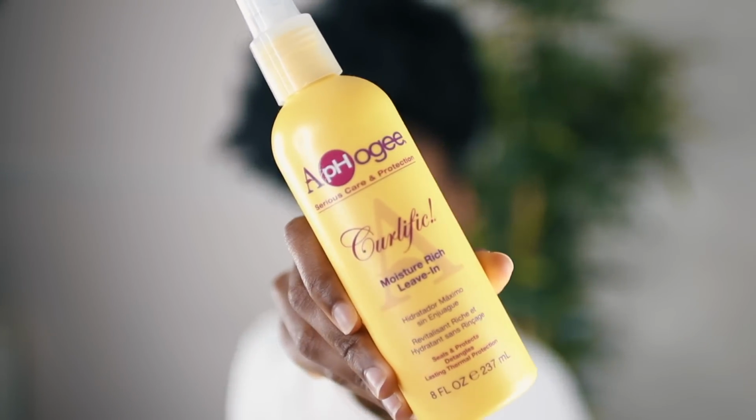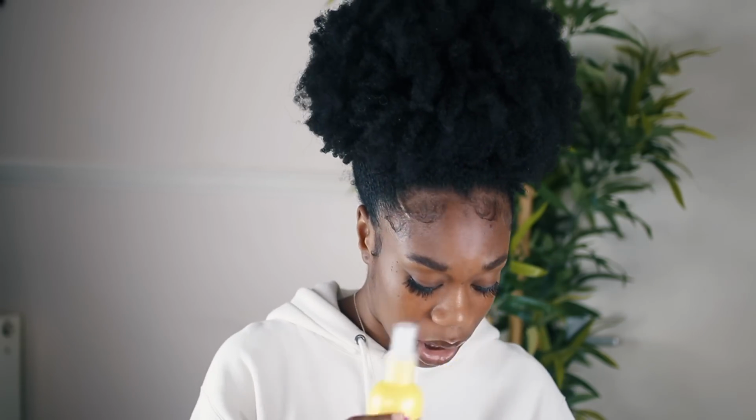This one's a spray leave-in. I really do hate spray leave-ins because it just takes ages to spray onto my hair, and I just need something to work quickly. But this is a good alternative. Also, I mentioned this on my Instagram as well, which is the Jamaican Black Castor Oil Strength and Leave-In Conditioner.